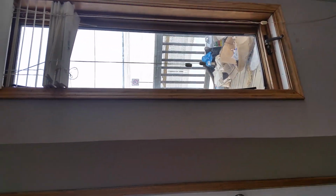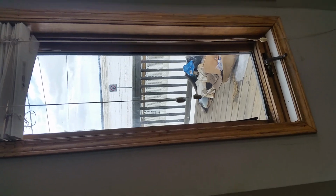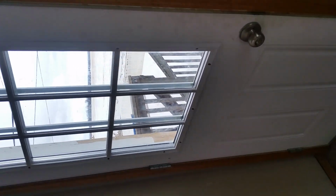This one needs a fair bit more work. Might be able to fix it, might have to be replaced. I don't know. It doesn't really matter. That's the back door.